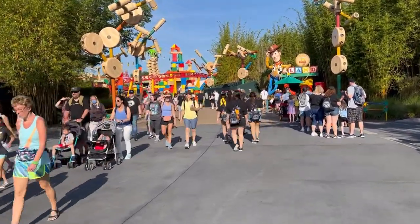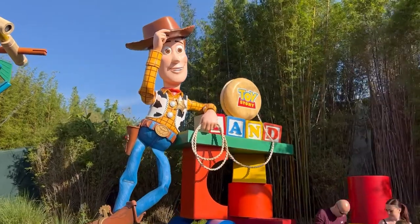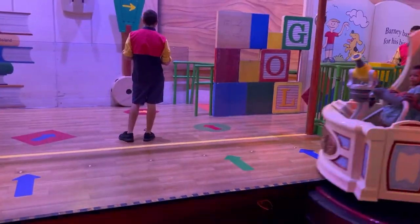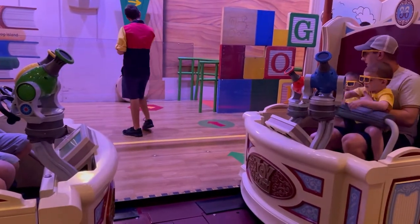All right, let's head on over to Toy Story Mania. Well, hey, Sheriff Woody, good morning. He is so faithful at manning his post. He's always there. Our chariot awaits. All right, all set.